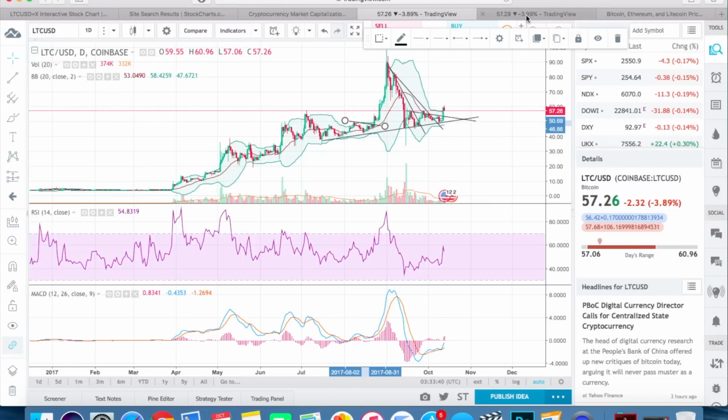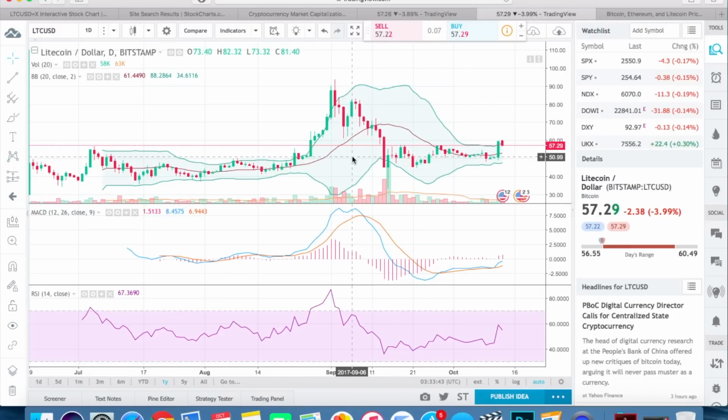And if you look closely, and let me move over to this chart, we had our big green candlestick, exact same as here. Our Bollinger Bands expanding, same thing as here. We had our slight pullback, which is what we're experiencing right now as we speak.